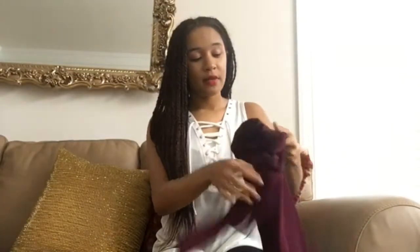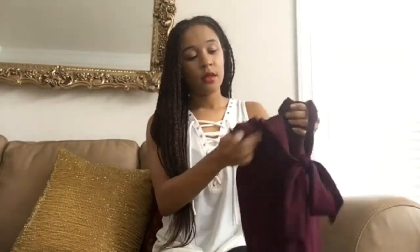So for the first look, I have these high-waisted burgundy pants from Windsor, and it does have this tie-around knot. So it looks like this. And to style it, I also got this crop top that's still kind of fancy, so it's not like a casual crop top. Also from Windsor, and because the pants are high-waisted, it will cover your stomach, so you won't really be able to tell that it is a crop top. And to style it, I'm just going to wear these high-heeled boots because the pants are kind of long, so you do want to still look tall in the outfit.